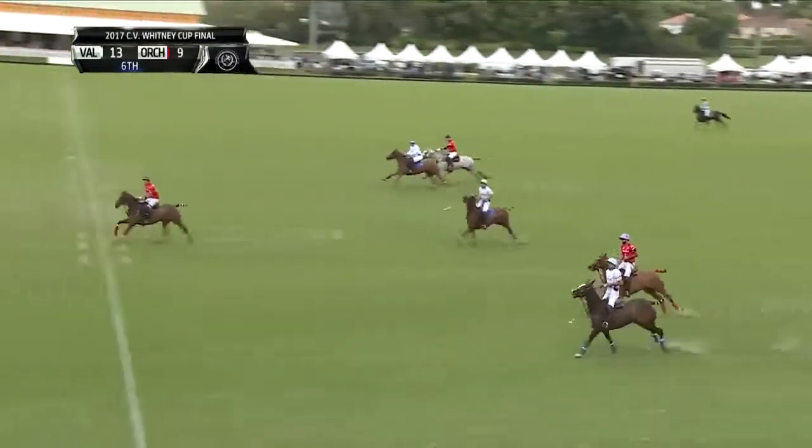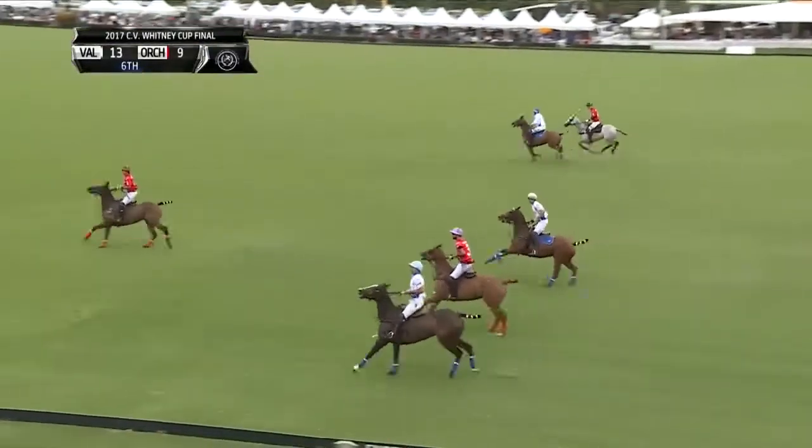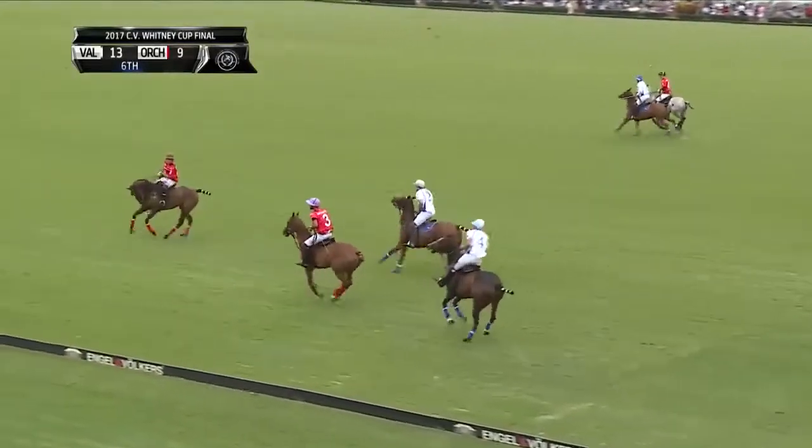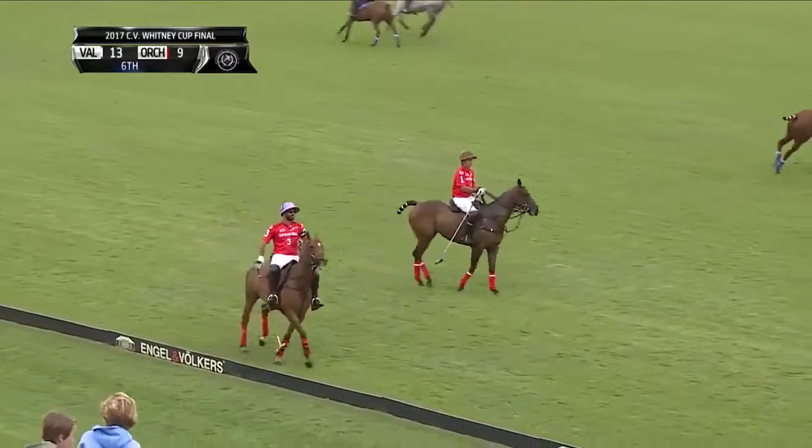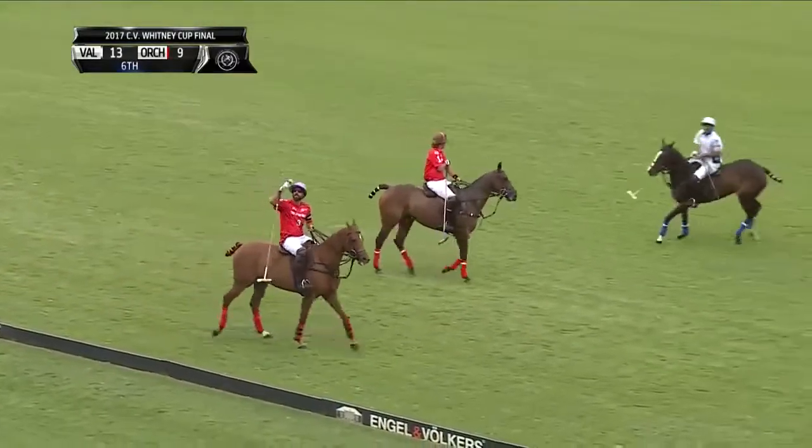And Adolfo puts this one high, up, over. It's got to be off the field here, but did it go into the crowd? Let's see. I'm not sure exactly where it went, but it looked like a complete mishit. Yeah, oh, he obviously didn't mean to hit it.